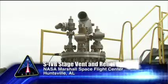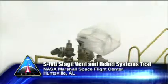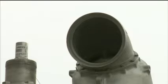Tests continued this quarter on the Heritage S4B vent relief valves. The valves are pressurized using gaseous nitrogen and subjected to various flow rates to see how they react. Knowledge gained from these tests will help designers working on valves for the ARES 1 main propulsion system. Future testing will include cryogenic fluids for more flight-like results.